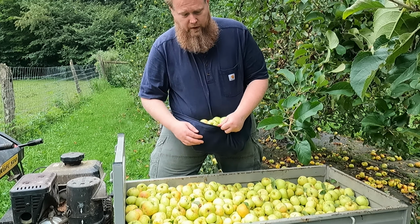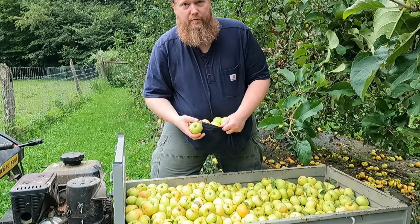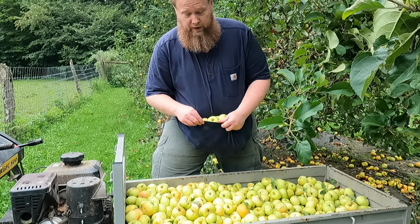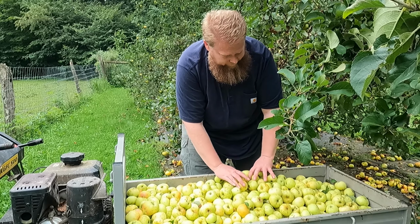Now whenever you unload them into the cart, you're really not supposed to just drop your apples. They'll bruise, they'll go bad. These might sit around for a day or two until they get processed. So the way you're supposed to do it is don't let them drop any more than they have to. Just kind of gently roll them out and put them where they go.